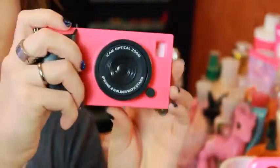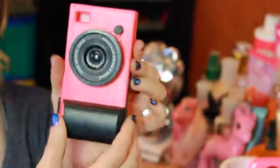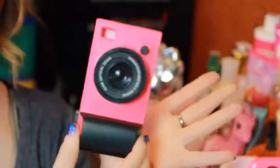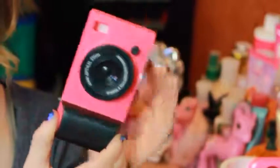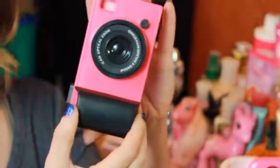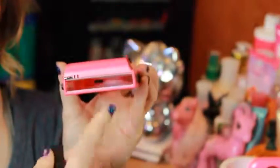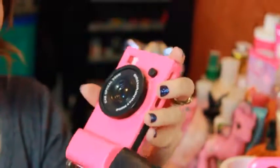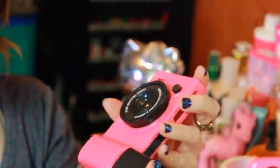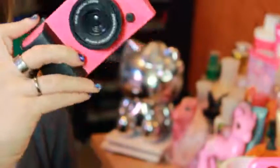Okay, then I have this little camera case that was also sent to me from Ella. It is so cute and so awesome. If you're thinking about getting this case, it took me literally like 20 minutes to figure out how to open it. I thought you had to take out these little screws up here, but you don't. If you get this case, this bottom piece just slides off and your phone just slides in right there. So don't be like me and spend like an hour trying to figure out how to open this case. I believe these are available on eBay and Amazon as well.